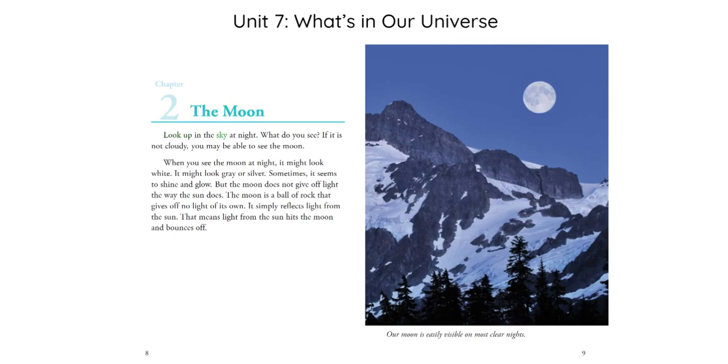Look up in the sky at night. What do you see? If it is not cloudy, you may be able to see the moon. When you see the moon at night, it might look white. It might look gray or silver. Sometimes it seems to shine and glow.